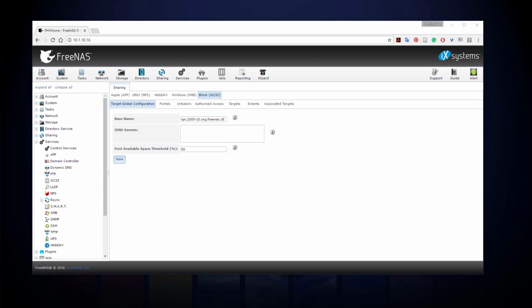So, I have been retooling my Freenas box. In retooling my Freenas box, I had some issues, and these are some things that I wanted to get around. One, I'm running Kodi. Basically, all of my files are being served from my Freenas box.